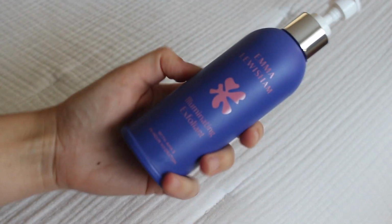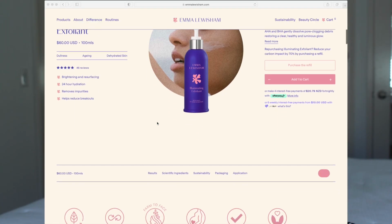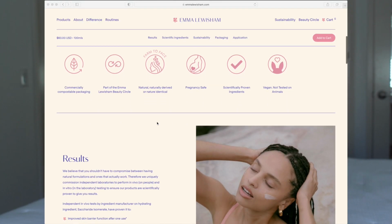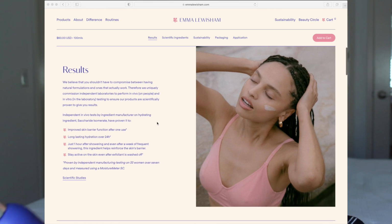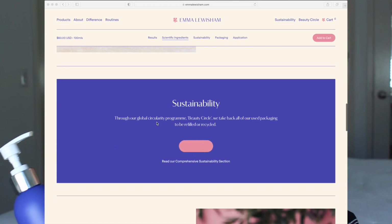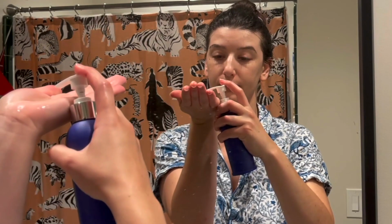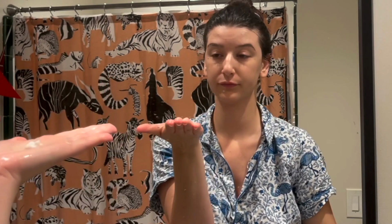This is $60 for the whole packaging and then $56 for the refill. Like I said, I do have acne prone skin, so the physical exfoliants tend to make me feel a little bit wary, but this one is a physical and chemical exfoliant. It has AHA and BHA and then actual beads in it, which help to lift dead skin cells. Exfoliating is an important step in your skincare routine because it allows the other products to really penetrate, not just sit on top of that dead layer of skin.